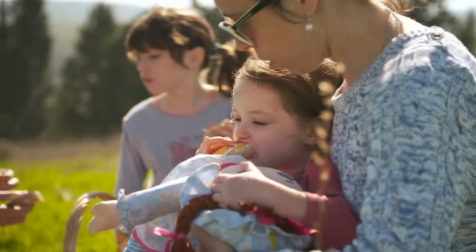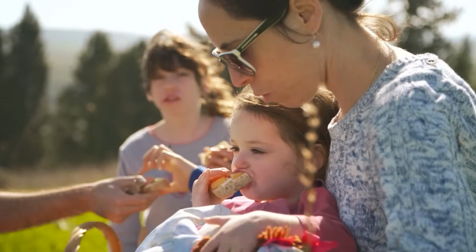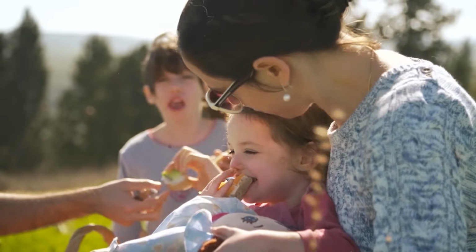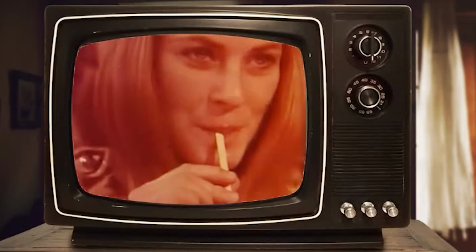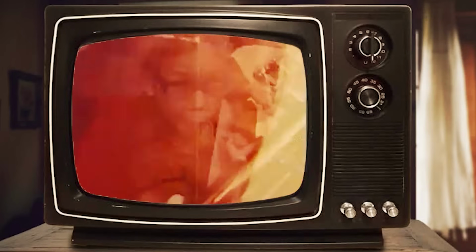Families loved it because it tasted good, cost next to nothing, and required zero effort. It was one of those old-fashioned meals that looked like a shortcut but stuck around because it simply worked when time and money were both tight.